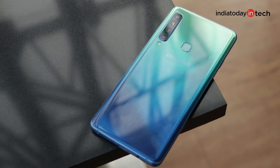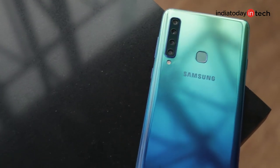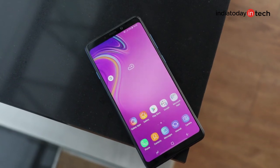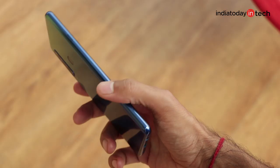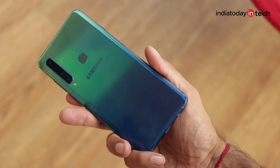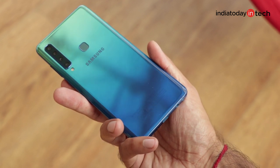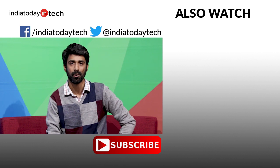Overall, the Samsung Galaxy A9 didn't really impress us with all of its features, especially the cameras, which we were looking forward to. You do get a great bright display, and the overall build quality and look of the phone is also not very bad, but they're not enough to justify its price tag of $36,990, especially when you have phones in this price range like the OnePlus 6T.